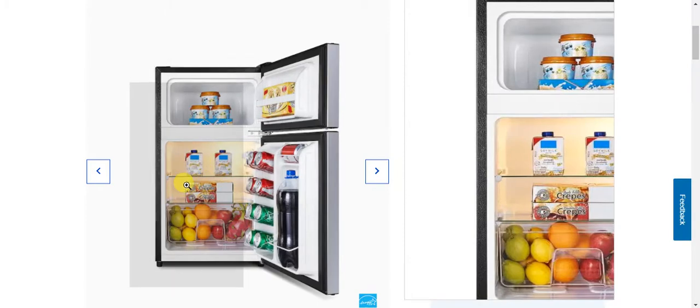The shelves, they're not spread out too far, and there's no real room to adjust them up higher or lower. I had 2 dill pickle jars. They're probably about 5 or 6 inch high pickle jars. They fit pretty good in the top shelf, but they won't fit down on the bottom.